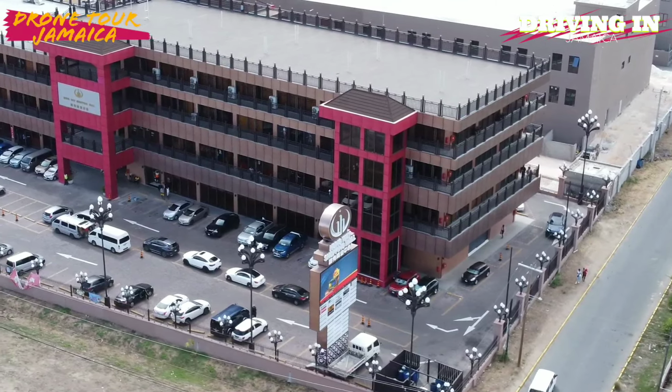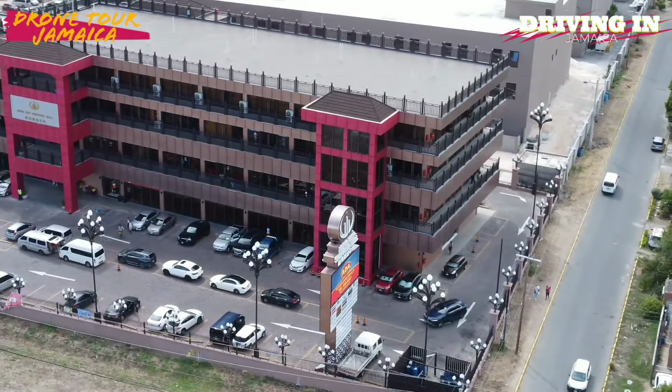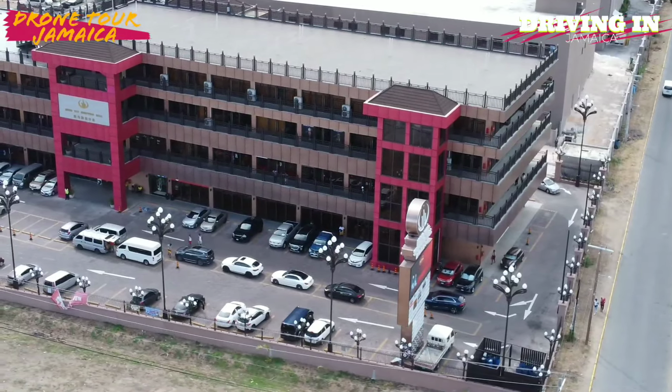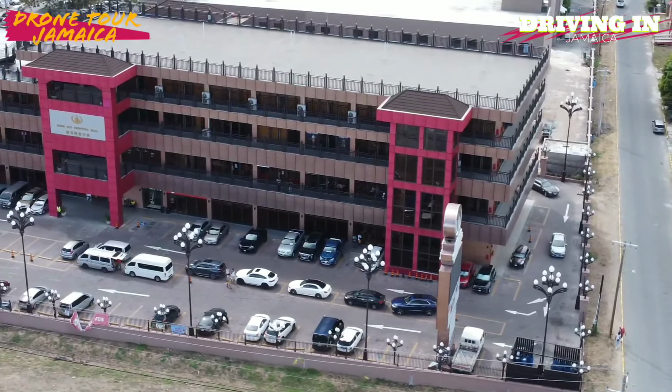To the right of it is the IBEX, or one of the IBEX buildings, and IBEX is a call center company, more popularly known as BPOs. Now this section of Portmore has some massive development going on.